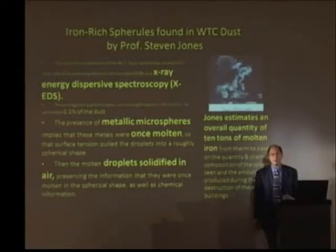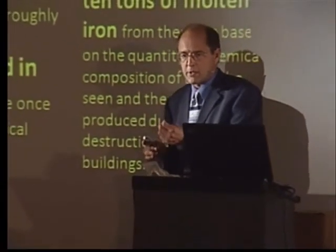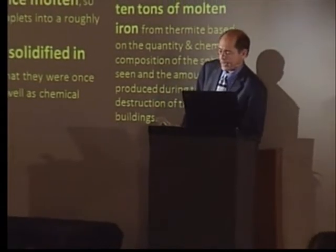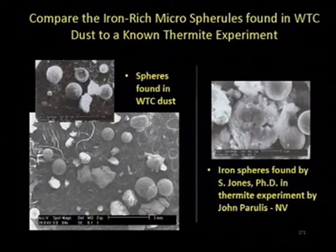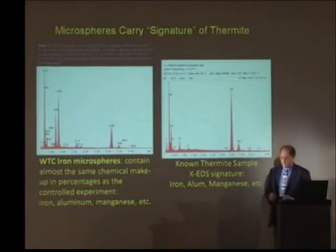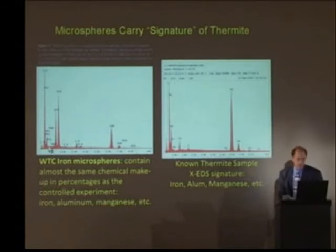What's the shape of those droplets? When a liquid is dispersed like this, its surface tension forms itself into almost a perfect sphere. In the case of molten iron, those droplets cool and they fall along with the dust everywhere. He compares the spheres to a known thermite experiment performed by John Peroulis in Nevada, which finds the same spheres. In fact, we do another XEDS, and we find in the microspheres the same kinds of evidence.